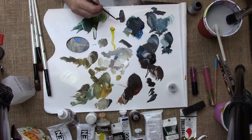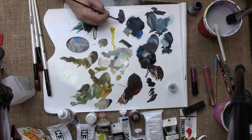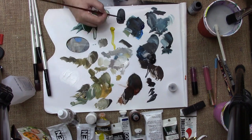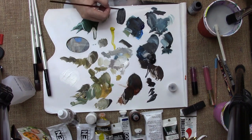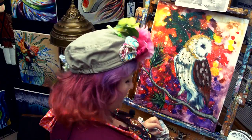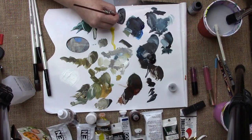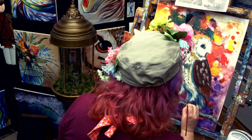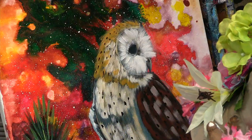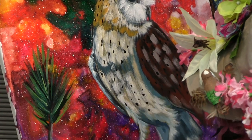So I pulled out a little black and a little blue, and I've got that blue-black color we like to use as our shadow. You could even ground it with a little bit of brown. And I'm going to paint in his little feet. I like calling them his little feet. So I'm going to take a little toe around here. I'm going to curve it. So I'm curving it.